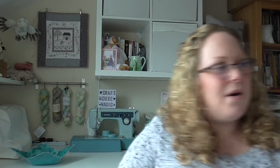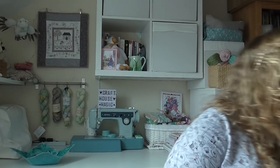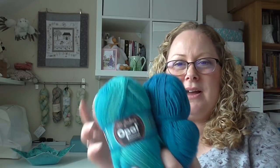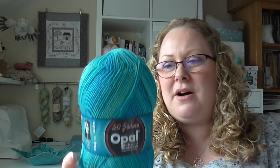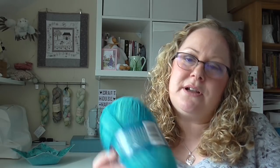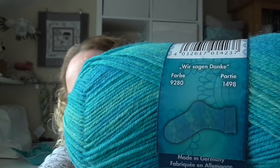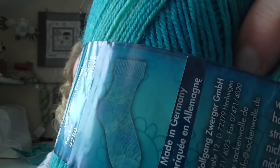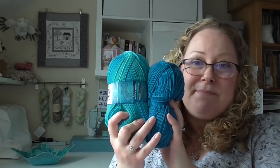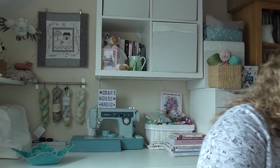So I am planning on making my dad some socks out of this Heart and Soul yarn, and then somebody else who does sometimes watch the podcast is going to have a pair of socks out of these two. This is an Opal yarn, and I can never remember which one's the colourway, but that's what it says on the back, and that's how it's going to come out. That looks really nice with the blue as a contrast heel, I think. So that's another planned pair of socks.